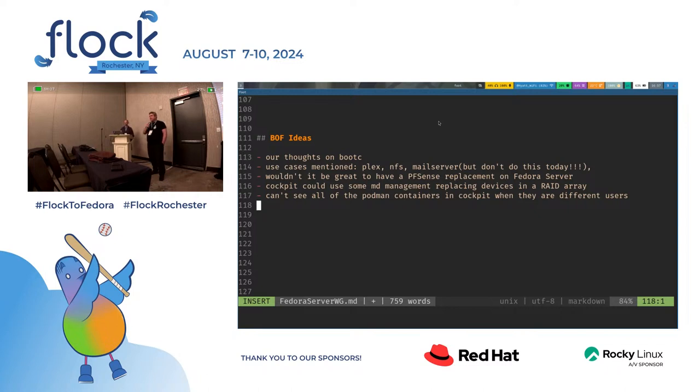Another question that I have for you is, how do you get around the fact that you only have updates for 13 months, and then you have to upgrade your Fedora server to Fedora N plus 1 or N plus 2?